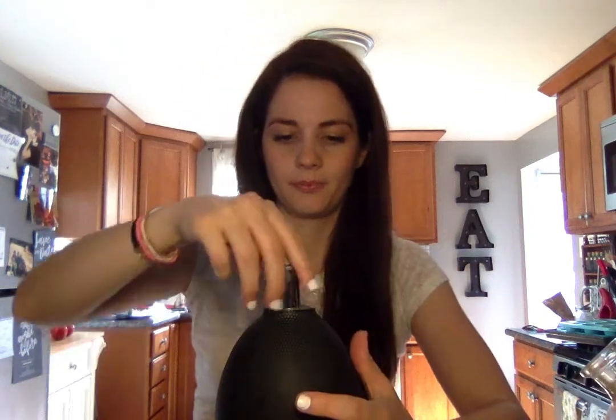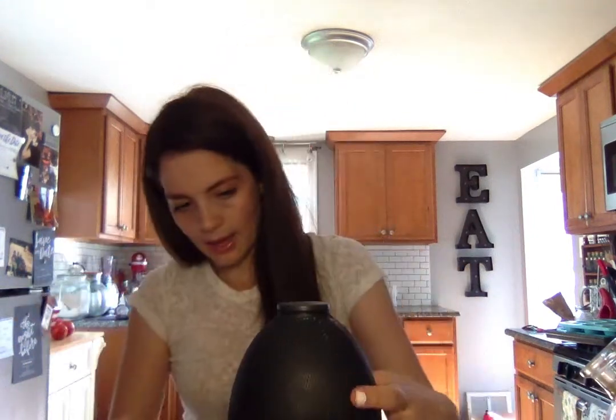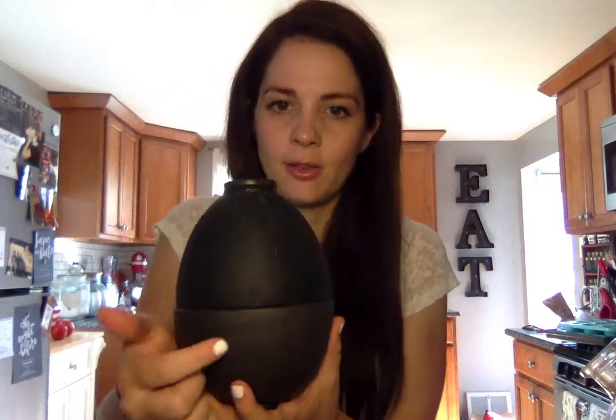So, make sure your valve is closed. The only reason you do that is so that the water doesn't get into the machine. Okay. Goes back on. A lot of people get confused about this. So this is the sensor. I don't know if you can see that little round thing. You want to make sure the remote is pointed at that.